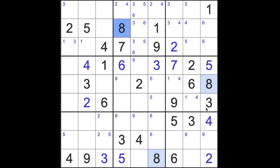Yes, I can put a pair of 8's down here. 8 blocking down here, 8 across here. So 8 is limited to these 2 squares, which will block back up across here. So 8 is then in these 3 squares here, but that's not limiting to a pair, unfortunately.